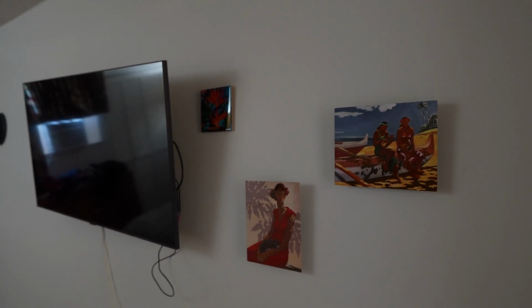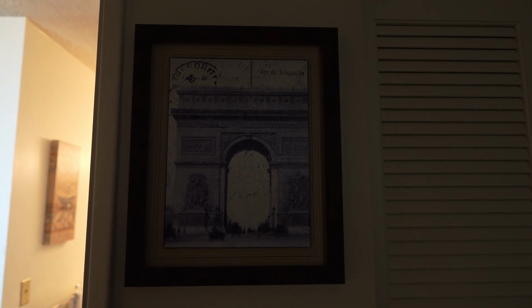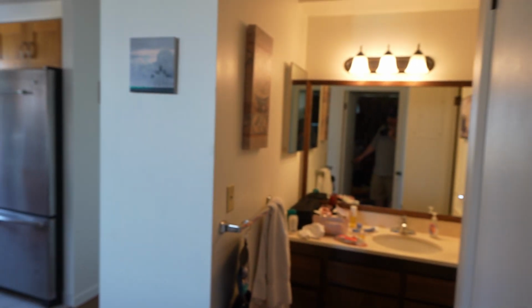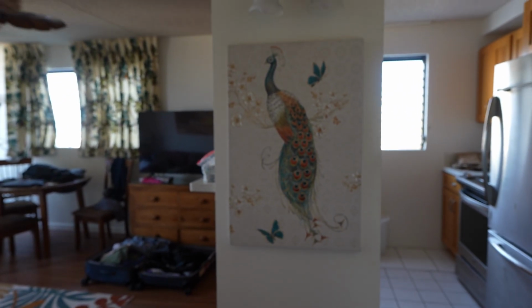This actually fits the motif. This isn't too bad, but you turn here and this is what I'm talking about, weird. This is the Arc de Triomphe in Paris, France. I'm not sure why the Arc de Triomphe picture is here. So that's the only cool part of the entire room.